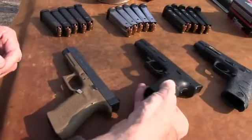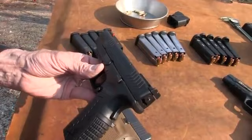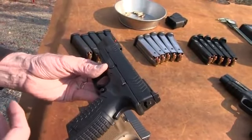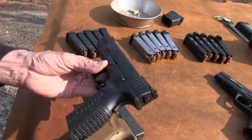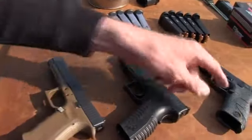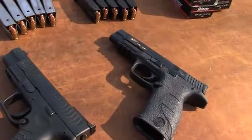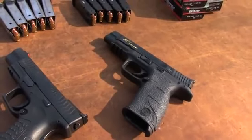Same with the XDM. I have shot that gun enough, and it just shoots well. It just feels good in the hand. I remember, in at least one video, I just couldn't miss with it. As I recall, it just felt good. And the M&P Pro series, that one has a great trigger, and same thing. In a video we did recently, I couldn't seem to miss with it.